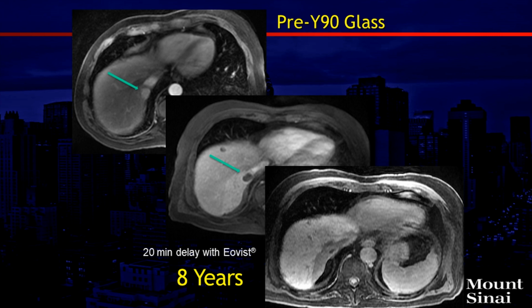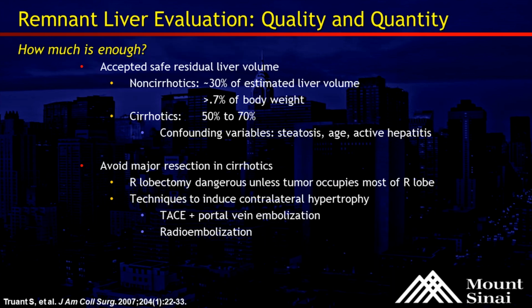And this is just a quick case. The first case that we did radiation segmentectomy, you see a 2 centimeter lesion next to the IVC. And he is now 8 years out with a complete response.